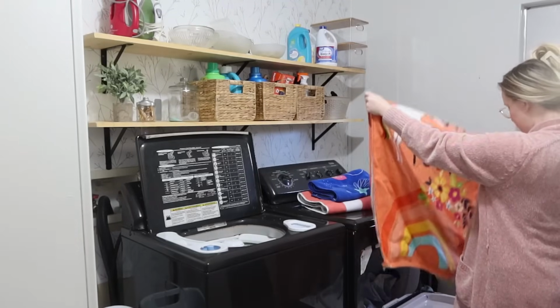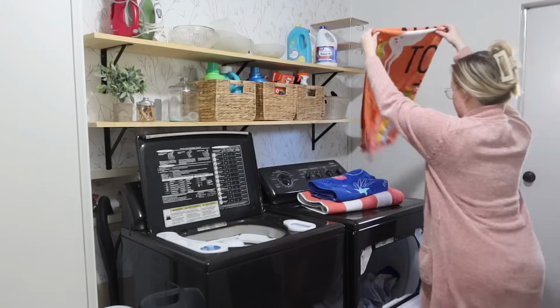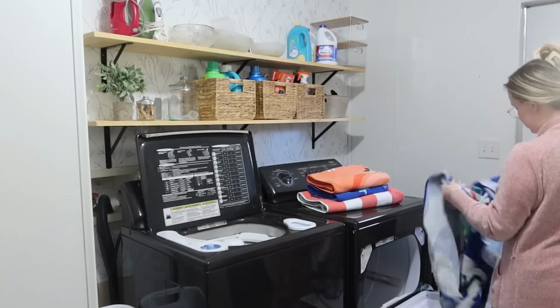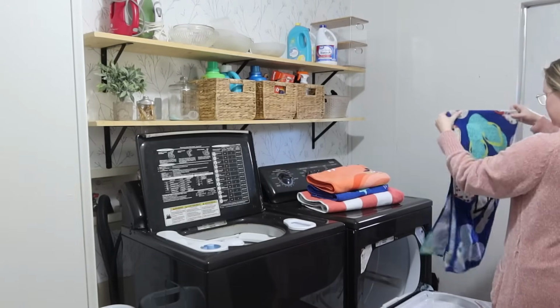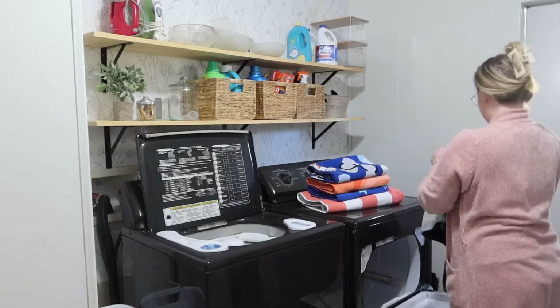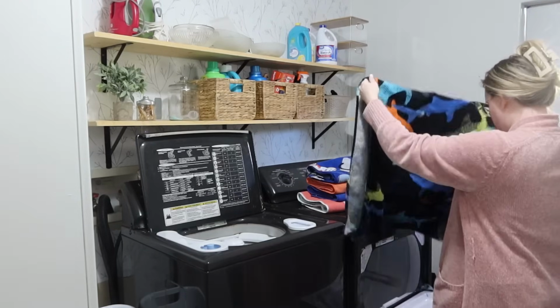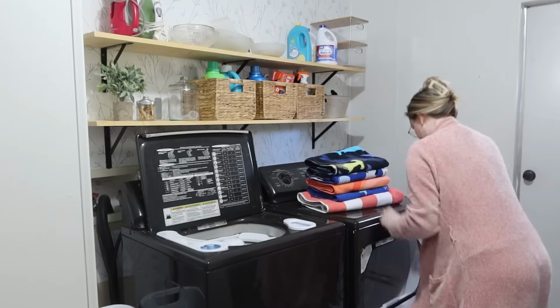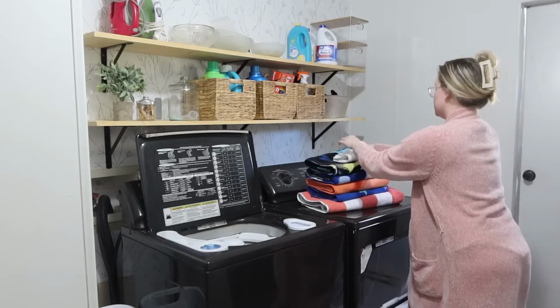But I generally like to wash, dry, and fold one load of laundry each day. So every morning I do start a load at some point. So here in a second, I'll go ahead and start a load and I'll get that folded later. Sometimes the next day or longer, just depending what we have going on. But that's what I like to try to stick to so that I can keep up with my laundry.